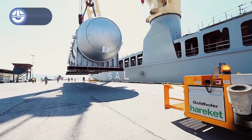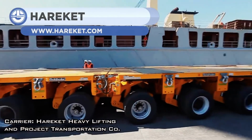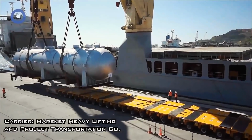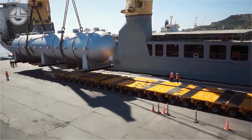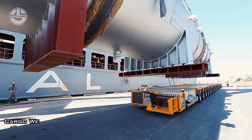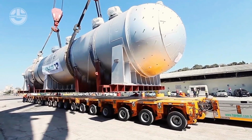Many superloads across the world prefer to be transported via SPMT. SPMT stands for Self-Propelled Modular Transport. Each module is used for calculating the weight and size of the load. Currently, SPMTs are bearing a load of 560 tons from the port of Turkey. This load is an autoclave.